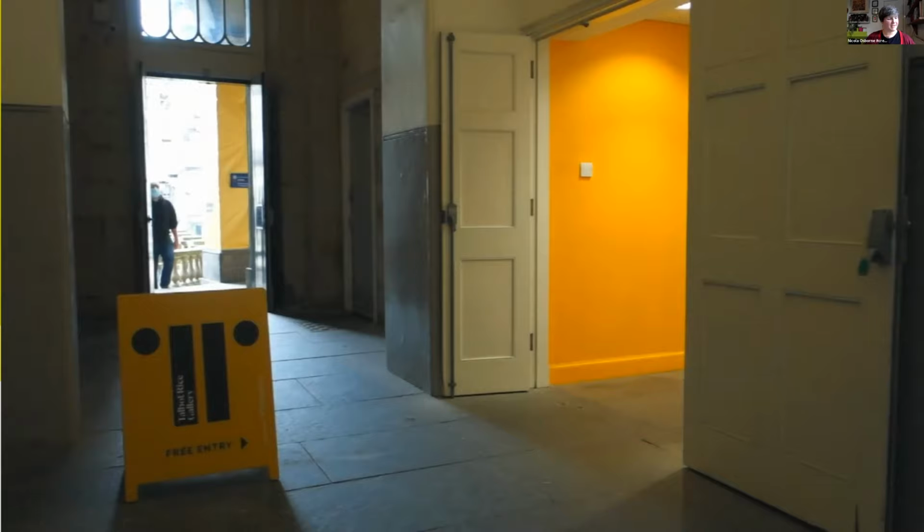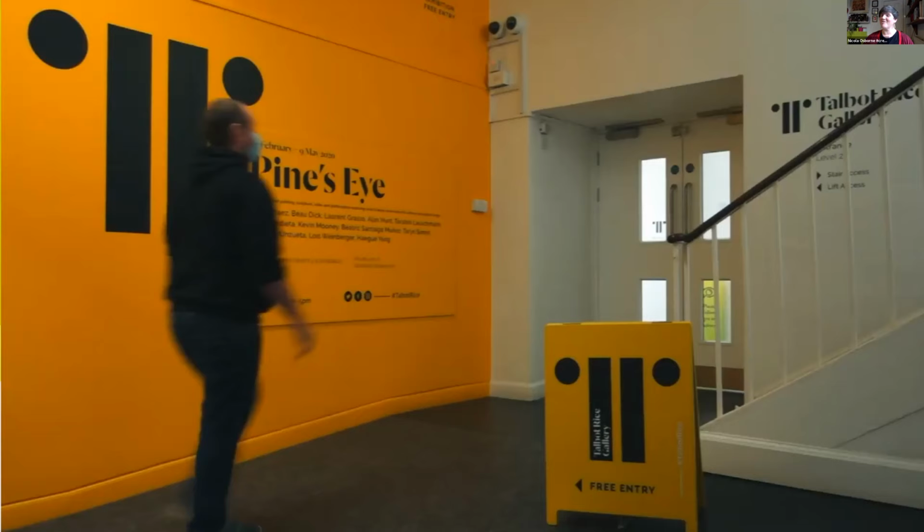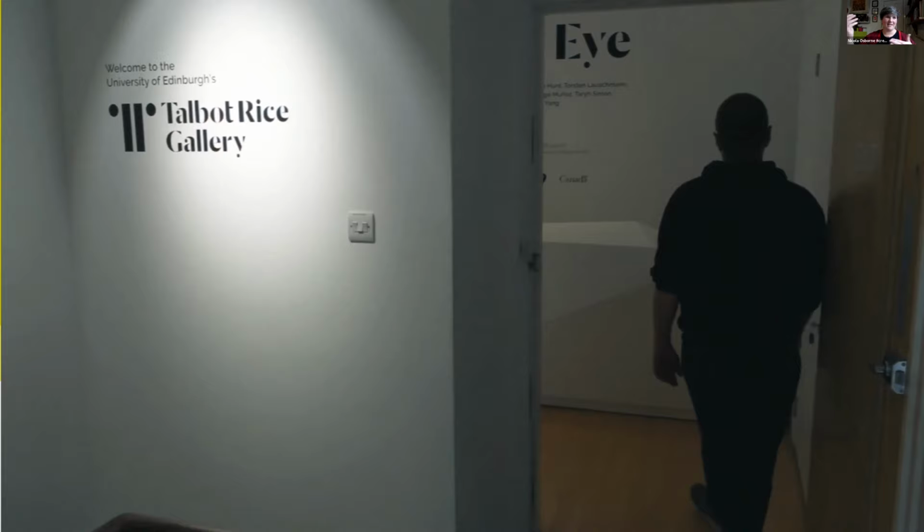So here we have someone coming into Talbot Rice Gallery. This was filmed after it was appropriate to have people in the physical space and under strict social distancing conditions. So you can see he's going up through what will be a one-way system anyway within the space. They've got several staircases and several small spaces.